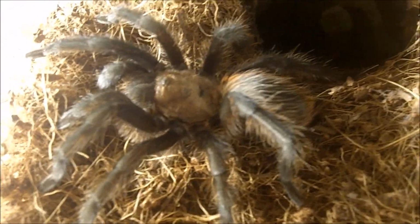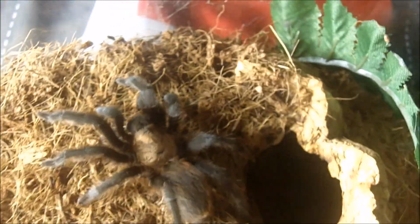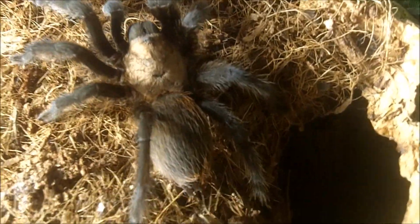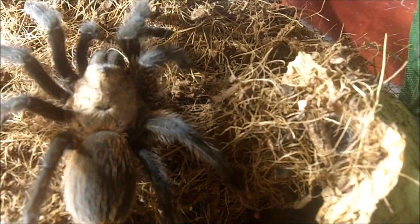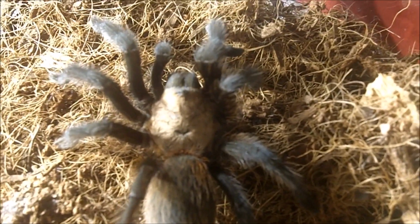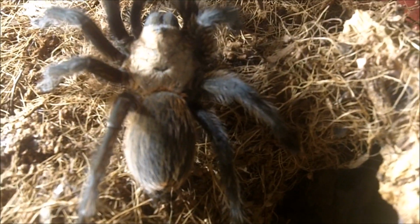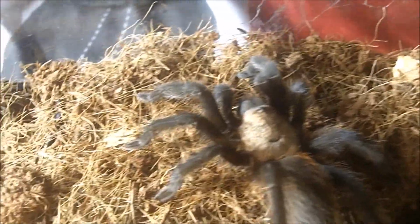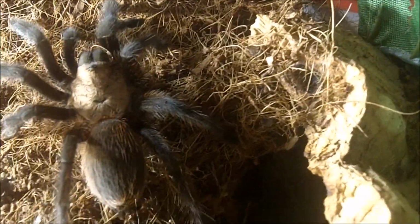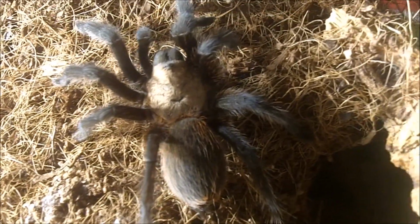Okay, this spider is brand new to my collection. It's the first time I featured it on camera. First time I ever owned it before. You're looking at, I would say, a good 2.5 inch unsexed Aphonopelma hentzi, which is known as the Oklahoma brown. Definitely not mature yet. Hopefully it's a female.